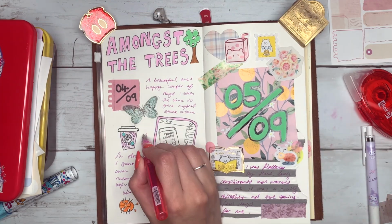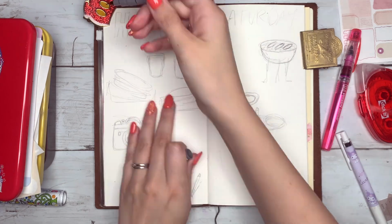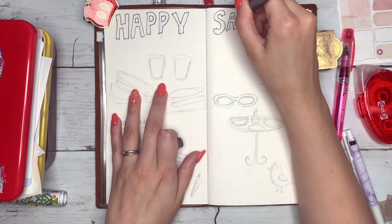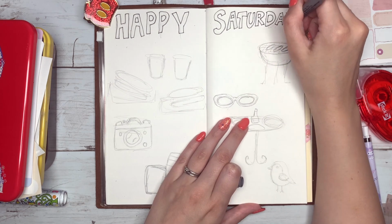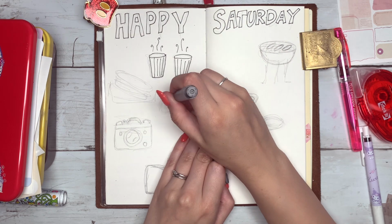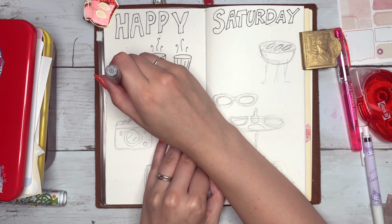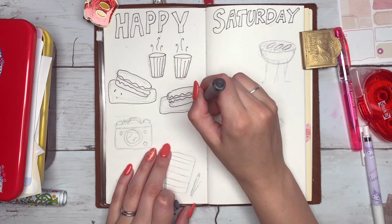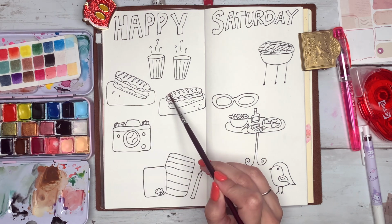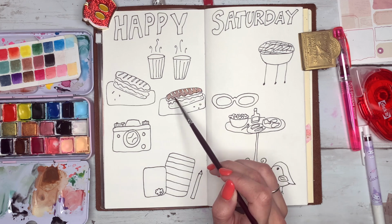And I used my Preppy fountain pen, I think it's by Platinum. Yeah, it's by Platinum. And I had a purple ink in there, I think purple or violet, so it had a really nice color. And then again, this was another lovely day. I had a happy Saturday and it was really great. We went out in the morning and had a little coffee day, and then we went and had a barbecue.